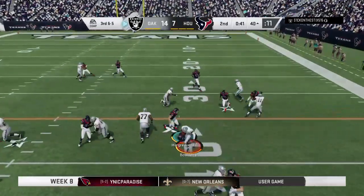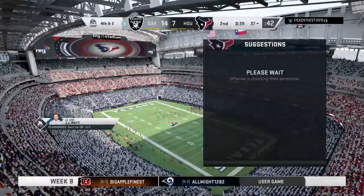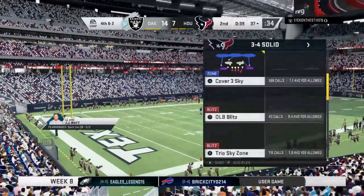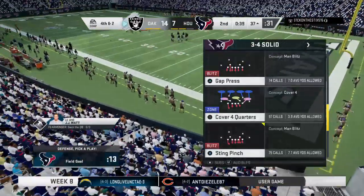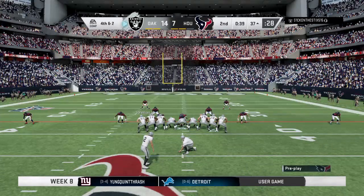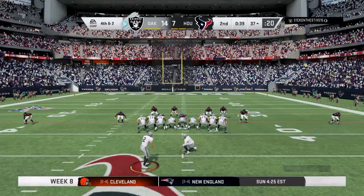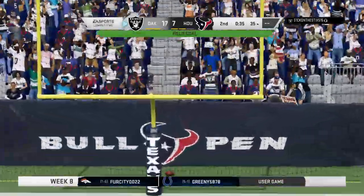They'll run it now out of the gun. And he's going to be taken down here, still a couple yards short of the first. Now the Texans will burn the first of their timeouts as they stop it here with just under 40 ticks to go in this first half. Fourth down, and on comes the Raider kicker, Daniel Carlson. This from 54 yards away. And this is right down the middle as he puts it through.